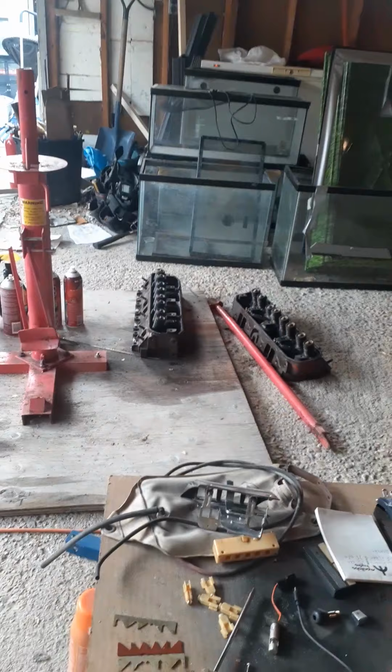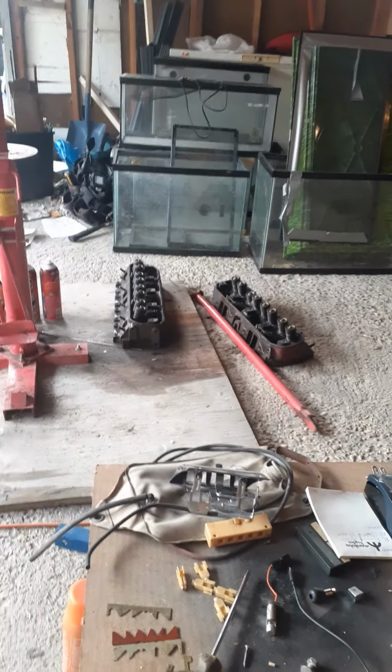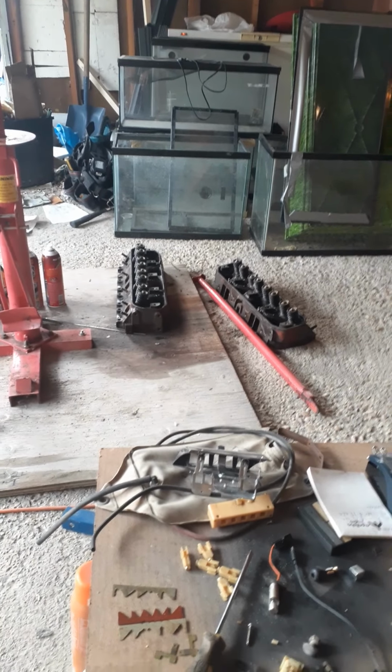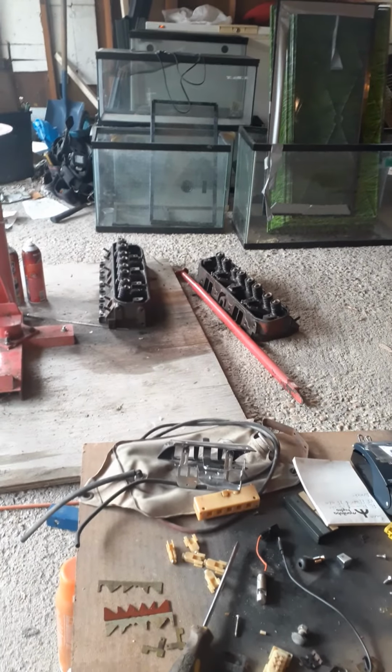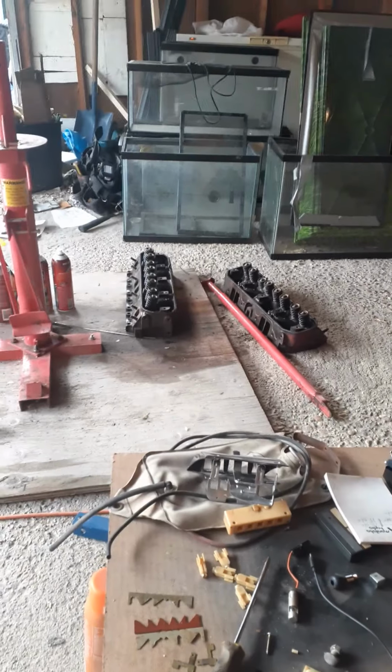But anyway, back to the heads. Yeah, like I said, they are a 208 intake, 160 or 170 exhaust, closed chamber, which I'm sure you guys probably know what closed chamber means if you guys are into cars. So yeah, closed chamber heads are good stuff for horsepower.